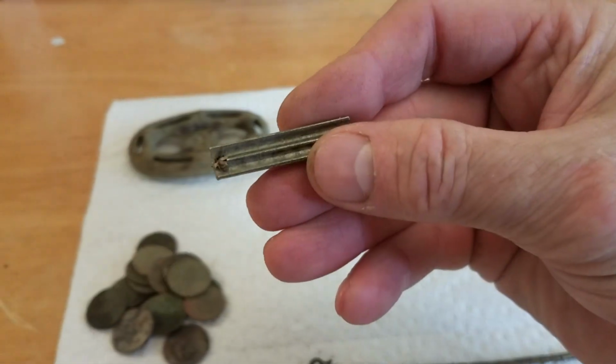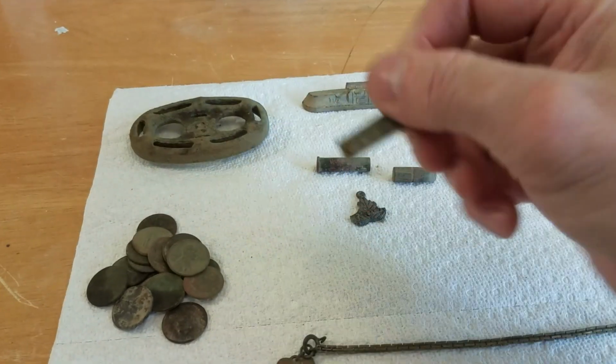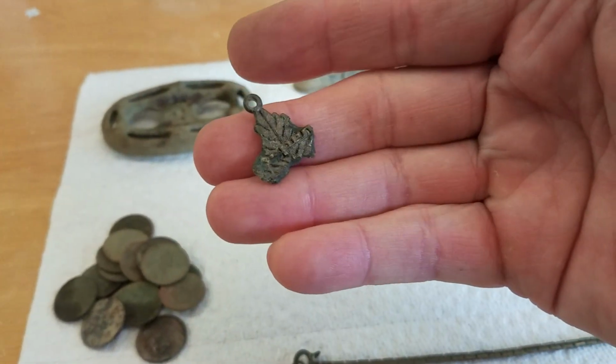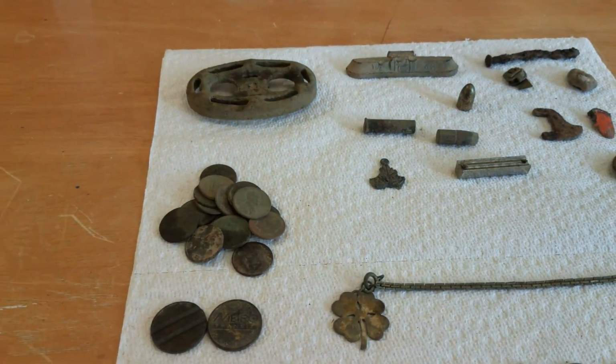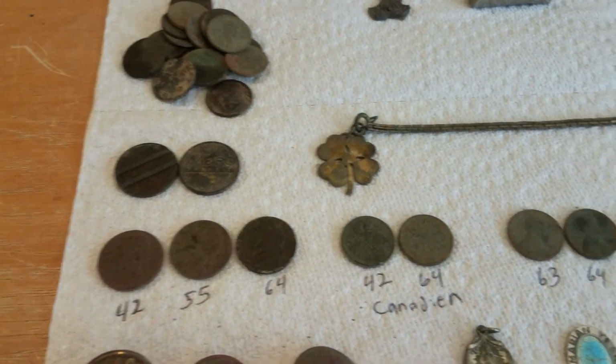This, I never did figure out what it was. Doesn't look like anything special. It's heavy, but I think it's just garbage. I saved this because I thought it might be something good, but I think it's just like the end of a coat pull. It's corroded and everything, kind of like modern stuff. A couple of bus tokens so I could get home.